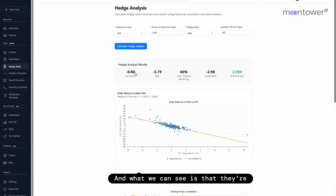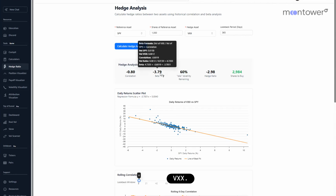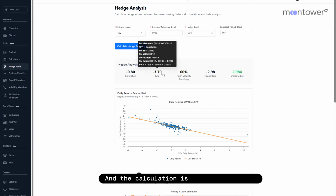And we can see this relationship here. And what we can see is that they're anti-correlated as we expect. And so we have a negative 0.8 correlation, but we want to turn that into a beta. Because what correlation says is if SPY is up 1 standard deviation, VXX is down 0.8 of its own standard deviation, which is like a pretty unnatural number to most of us mortals. So we turn that into a beta, and the way you do that is you just multiply that by the ratio of the vols between SPY and VXX.